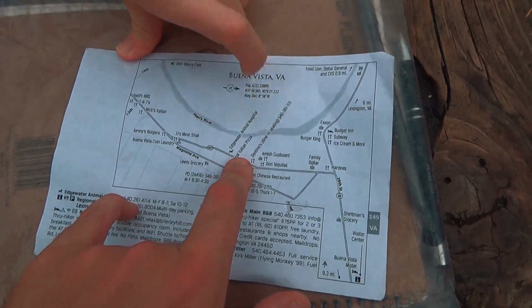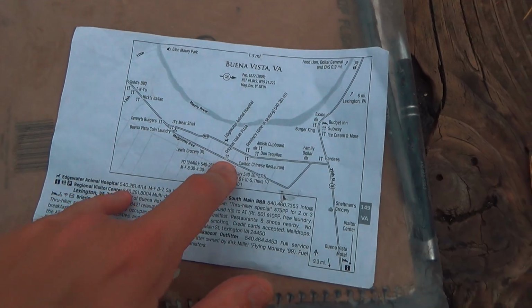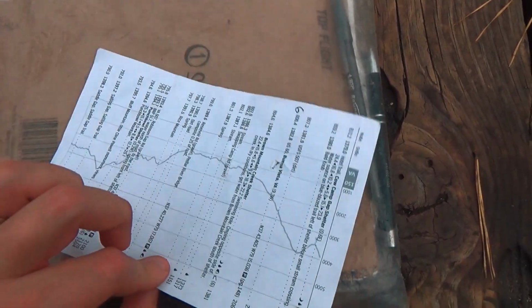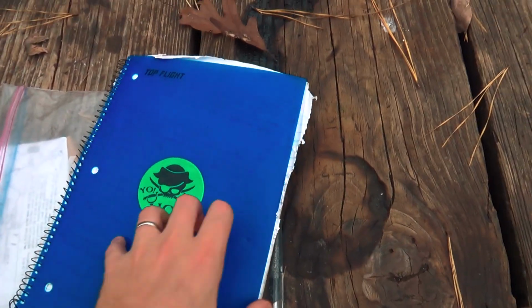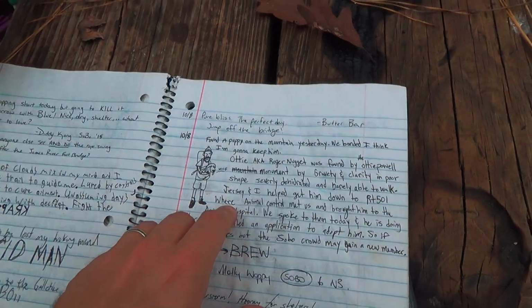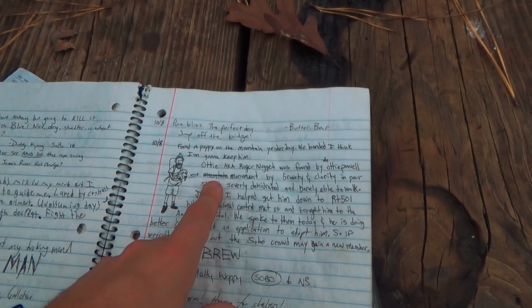Speaking of our delivery, animal hospital, just a little map of things in the area. So if you want to do a zero day tomorrow, you can go in town and get that. And here's the book. So the last time somebody was here, found a puppy on the mountain yesterday. Oh no. We bonded. I think I'm going to keep him.